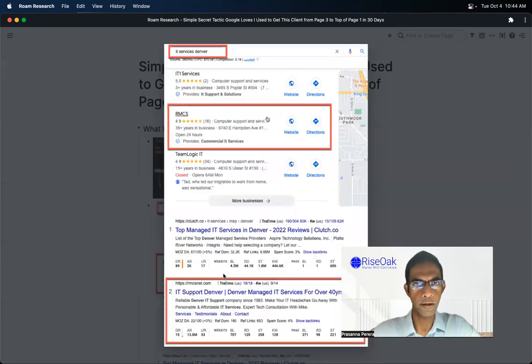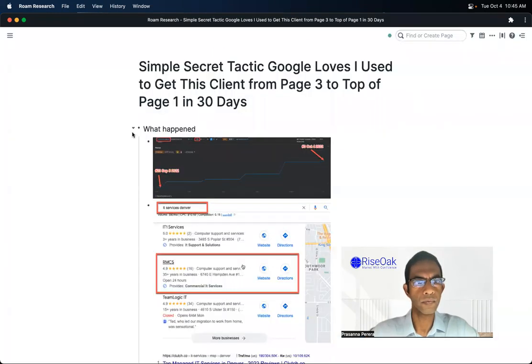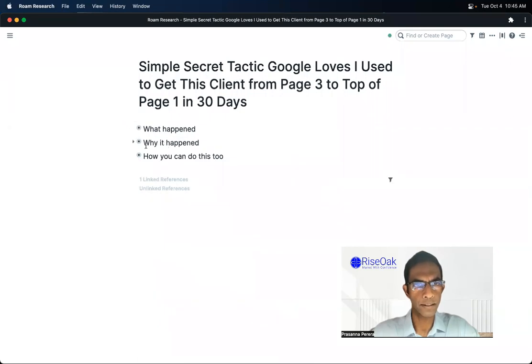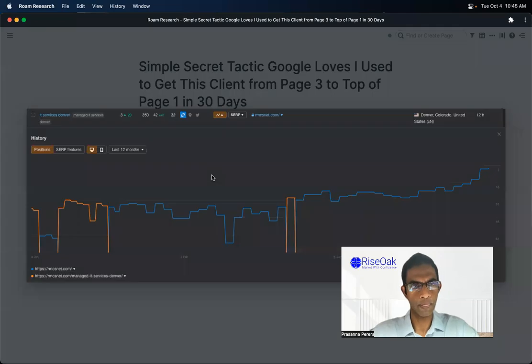So now, for IT Services Denver, this client is not only in the map pack, but also at number 2 in the rest of the organic results, right? And this jump happened in 30 days. So that is what happened. And now let me talk about why this happened.